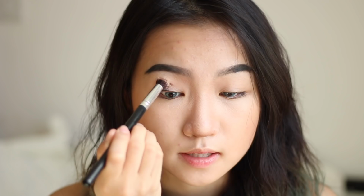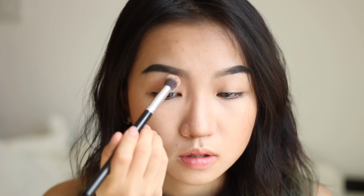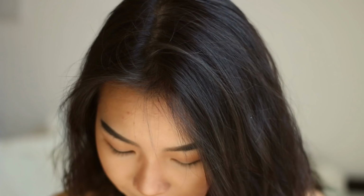So I don't know how you prefer this look to be, but I usually put some of these two light shades on my eye, just really lightly, to give it some depth. Nothing special, just really lightly put it on and blend it out. I also put some underneath my eye.